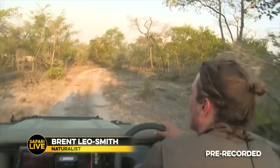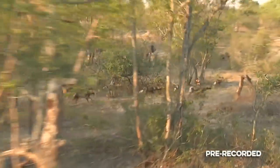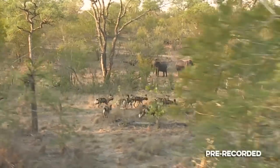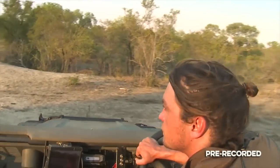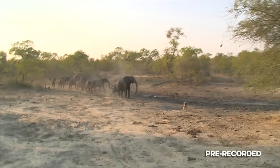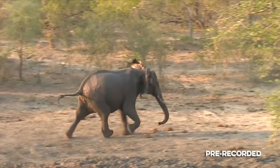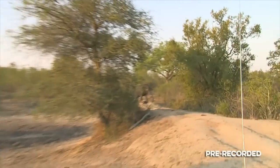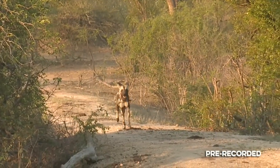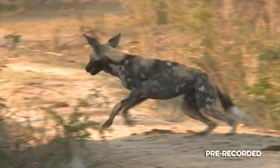Oh, here we go. Elephants chasing wild dogs chasing elephants. Trumpeting pandemonium. Let's just get around to it. It's open. Look at that. Isn't this incredible, guys? Well, that elephant's really got it in for the wild dog. Fortunately, the wild dogs are a bit quicker than elephants.